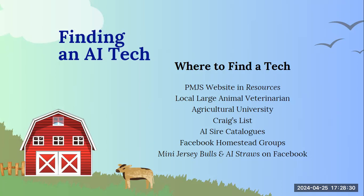There are also AI sire catalogs, but that one has a bit of a caveat. If you're looking for somebody employed by a semen company with a sire catalog, those techs are not allowed to use any bull semen except what comes from that catalog. I've never seen a sire catalog carrying mini Jerseys. Correct me if I'm wrong, guys, but I don't think that exists. It's just somebody who, if you were in a desperate situation and needed to get a cow bred, might have an option for you, or at least a connection.